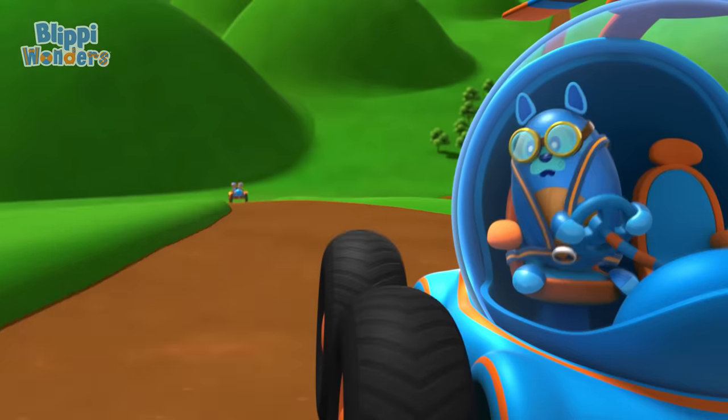Now you're even faster! My powerful engine is 5 times stronger than a regular car's. I can reach my top speed of 220 miles per hour. See you at the finish line, Blippi!